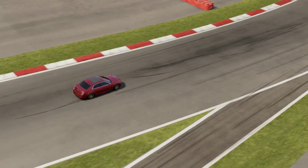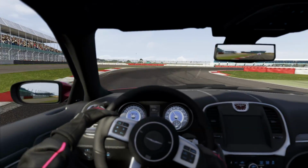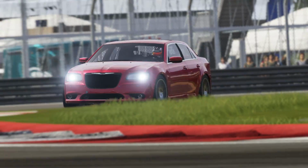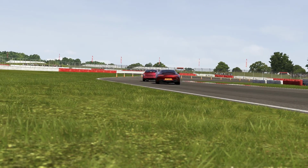Each car would have to try and survive 2 laps around the Silverstone International Circuit while being hunted down by a Mercedes AMG GTS. The saloons would get a 3-second head start, and we were going to see which car could survive longest around the track before being overtaken, or if any of them could indeed survive the 2 laps.